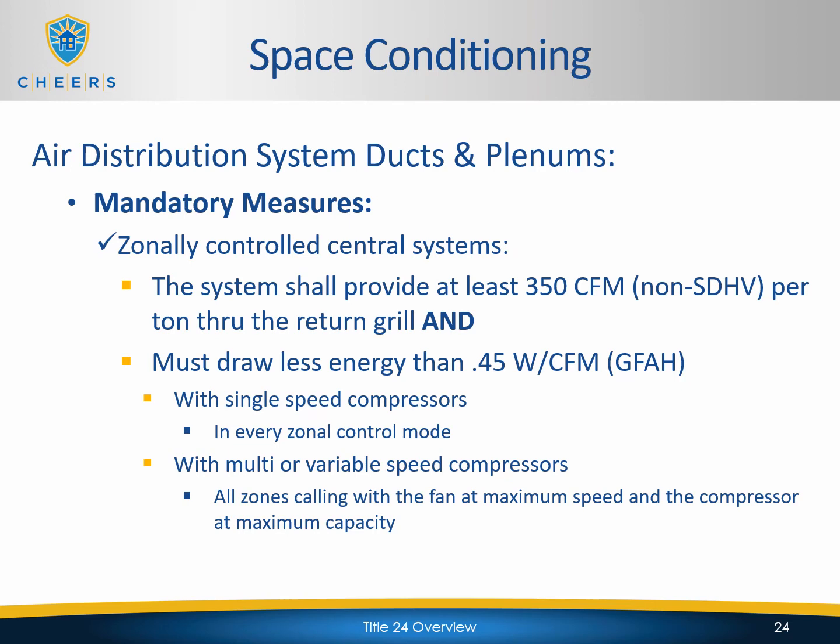Now, you're going to determine how you're going to perform this test based on the type of compressor that's installed, whether it's a single speed or a variable speed. If it is a single speed compressor, then you're going to have to test in every zonal control mode, and we'll cover that in detail in the airflow and fan watt draw section. If it is a multi-speed or variable speed compressor, then you're going to test with all zones calling, with the fan at maximum speed and the compressor at maximum capacity, similar to what you would do in a non-zoned single speed scenario.